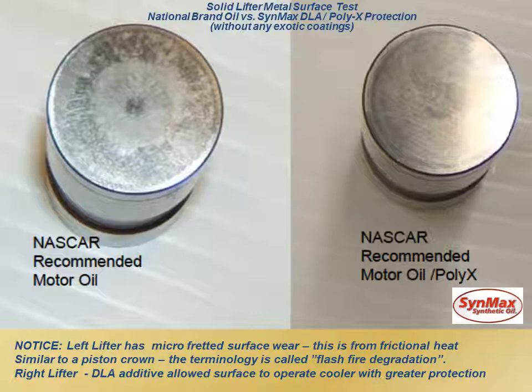But here's what happened. On the left, the lifter had micro fretting on the surface wear. Now this was from frictional heat. Okay, you see the crown that was there? See where the cam would stroke on the side, then it would hit the crown, then it would come off of the lifter. Now that's similar to a piston crown, and that's called fire flash degradation. All right, and then on the right you see the oil with the PolyX technology and the DLA technology. This lifter was like brand new.